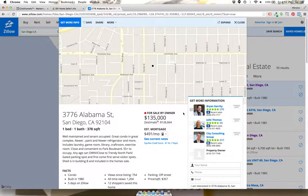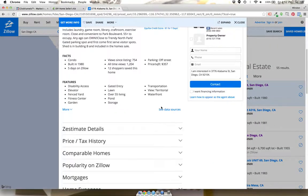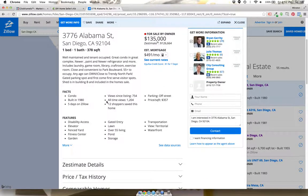But another thing I want to draw your attention to is get more information. It's got this guy right here. Now we know this is a for sale by owner. If you're trying to sell your house on your own, you do not want to have an agent capture your buyer, right? We have 3 agents right here. Boom, premier agent. That makes them sound fancy and like an expert. If you put in your name, phone number, and email address as a buyer contact, well, guess what? That buyer lead is now going to Brian Garrity, or this guy, one of these agents. So if you're the seller, you just gave away a buyer lead by posting on Zillow.